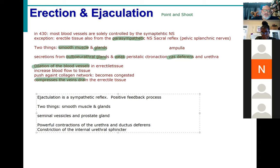Why might we want to constrict the internal urethral sphincter upon ejaculation? Excellent. Obviously, we don't want to ejaculate and urinate at the same time. But is there another reason? Again, that is 100% legitimate. But what else? Well, it's actually the opposite. You don't want the ejaculate going up into the bladder either, right? Because if you think about it, as it enters the prostate, technically there are two places it could go. It could go up to the bladder or out the penis. By constricting that, it forces the ejaculate out the penis. Absolutely. So it does both those things.